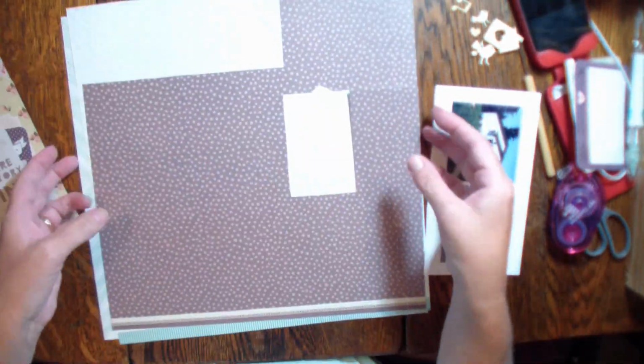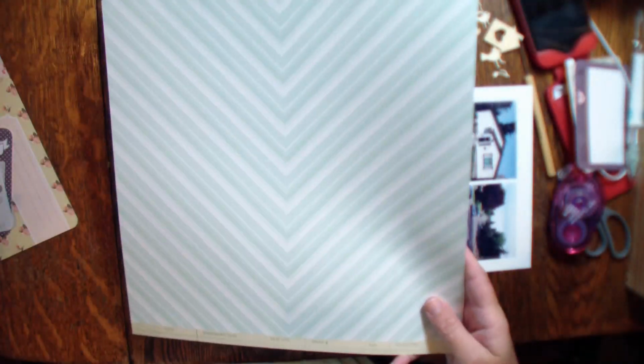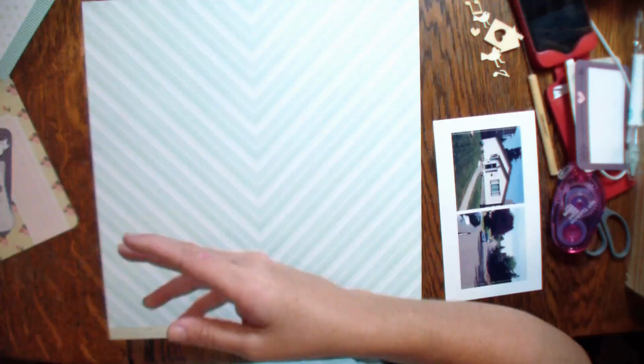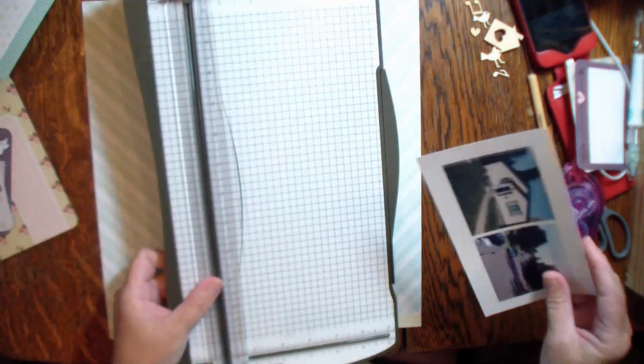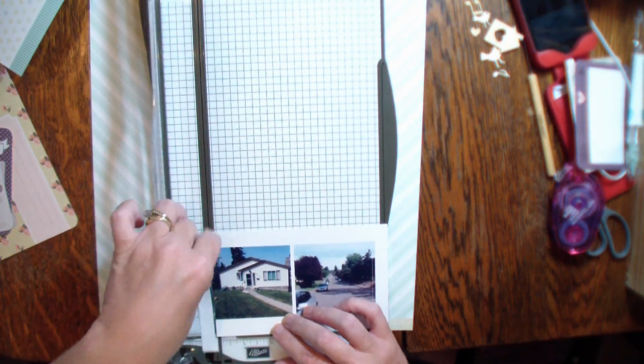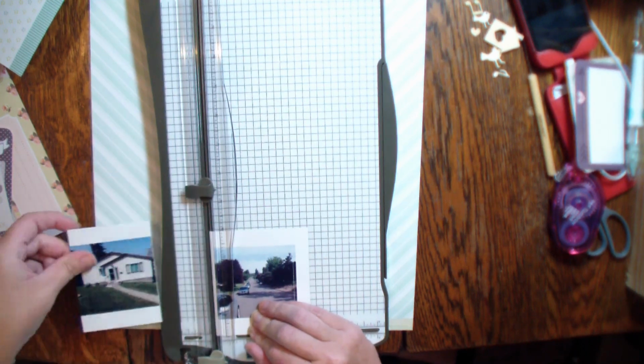But I'm using my Dear Lizzy Fifth and Frolic, and I had purchased the core kit with my mother-in-law at Michael's. So now I have some cards to add to it and help me out with that. Before I just had the paper pack. So while they were doing that, I took one last picture of the front of the house.